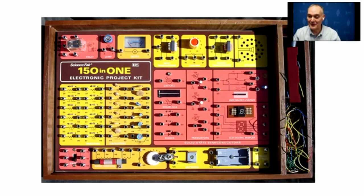And a little bit about my journey through amateur radio, right? Because we're hams, we have to understand a little bit about where we've come from. How many folks on here are familiar with the Radio Shack 150 projects in one? You know, it was experiences like this of playing with electronics that really interested me in amateur radio, first electronics and then radio electronics. And my father had a big influence on that as well.